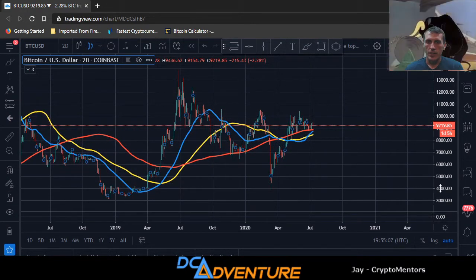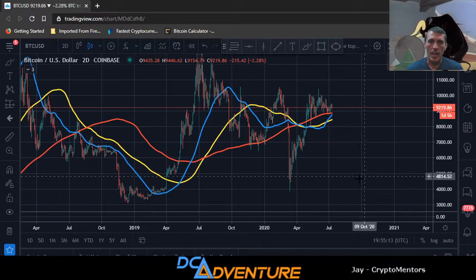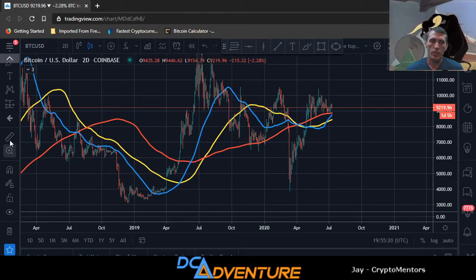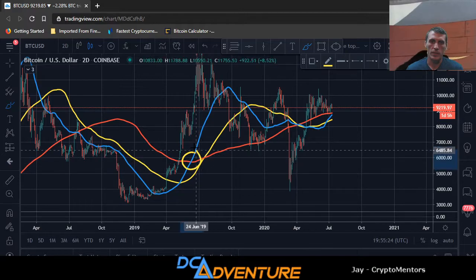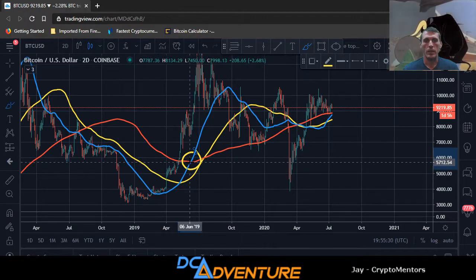Alright guys, and you can see here on a 2-day chart that we are getting ready to have a golden cross. You can see back here what happened when we got the golden cross. We did end up with a very nice pump. Right here was the golden cross. The 50-day, well, it'd be the 50 period moving average crossing over the 200.